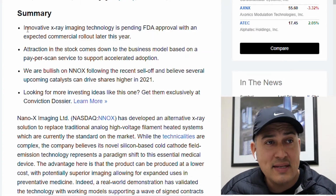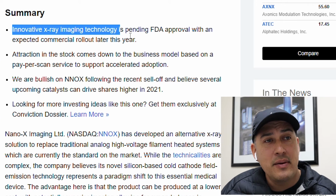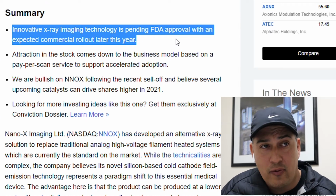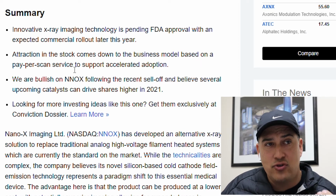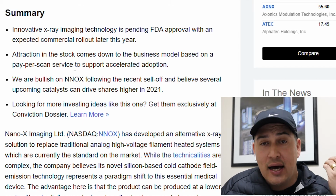So it already has contracts signed, okay? It already has contracts signed with different companies. All they need is an FDA clearance, and they can go ahead and ship out these machines, which are already in production, already made, just ready to be shipped out. To break this down in summary, innovative X-ray imaging technology is pending FDA approval. The attraction in the stock comes down to the business model based on a pay-per-scan service to support accelerated adoption.